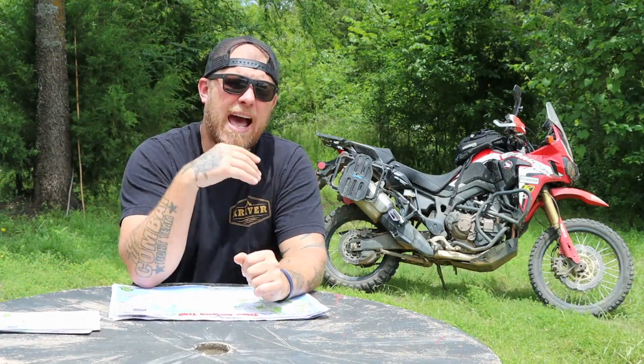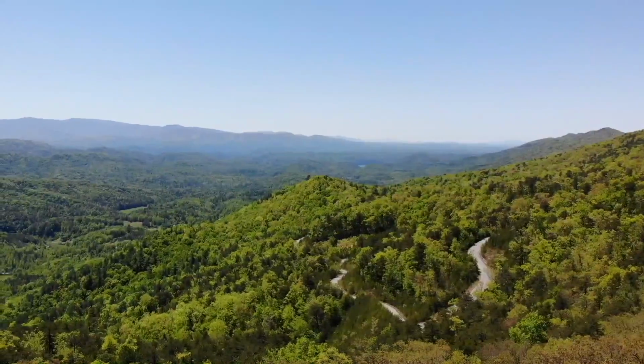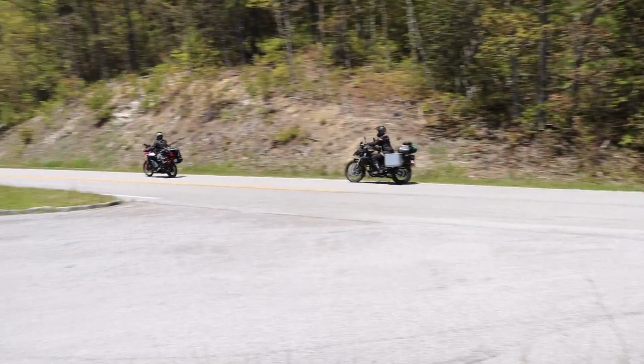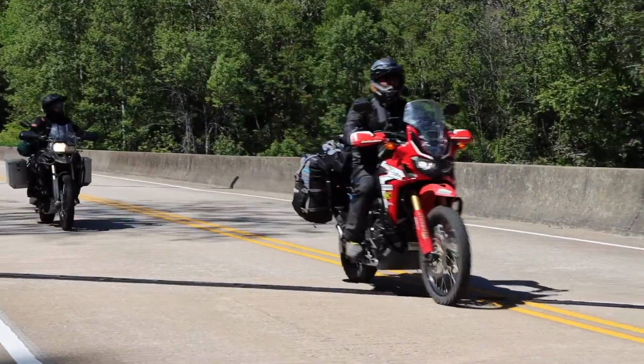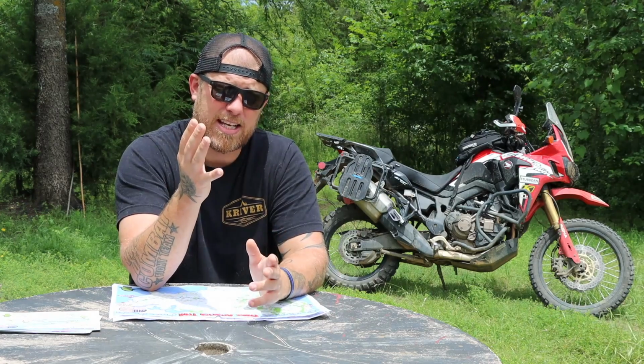Coming out of Deal's Gap, that's the Tail of the Dragon. Of course, the TAT's gonna take you right down the Tail of the Dragon, which is super cool. You get to ride that. Tail of the Dragon is not one of my best rides. I know it's a lot of people's best rides. Not for me. I like the sweepy corners and the scenery. If it's a bucket list thing, go do it, just so you can say you did it.